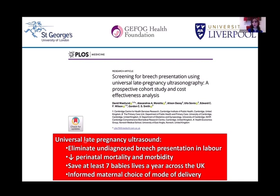And another study from Cambridge, led by Gordon Smith, where they did a universal late pregnancy ultrasound in primigravid or primiparous women. They reported that by doing this, you almost eliminate undiagnosed breech presentation in labor, you reduce the perinatal mortality and morbidity, and it was estimated that you save at least 7 babies' lives a year in the UK. And also importantly, you give the woman the opportunity of informed maternal choice of mode of delivery.